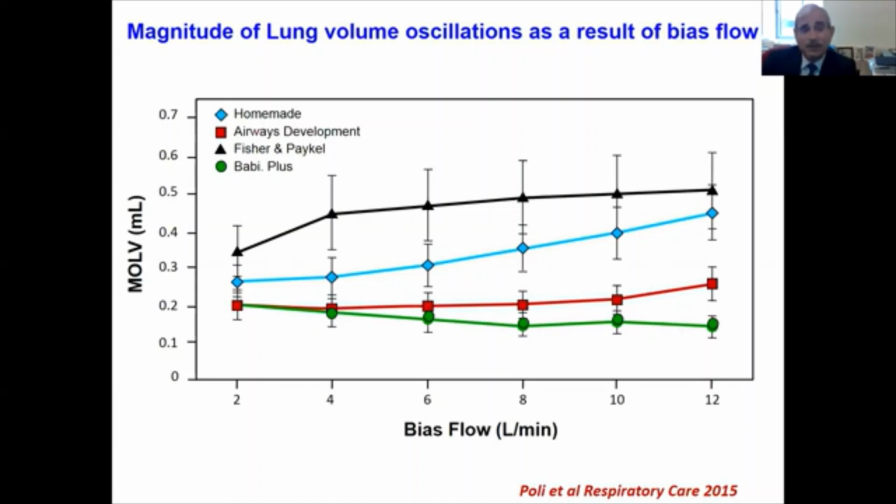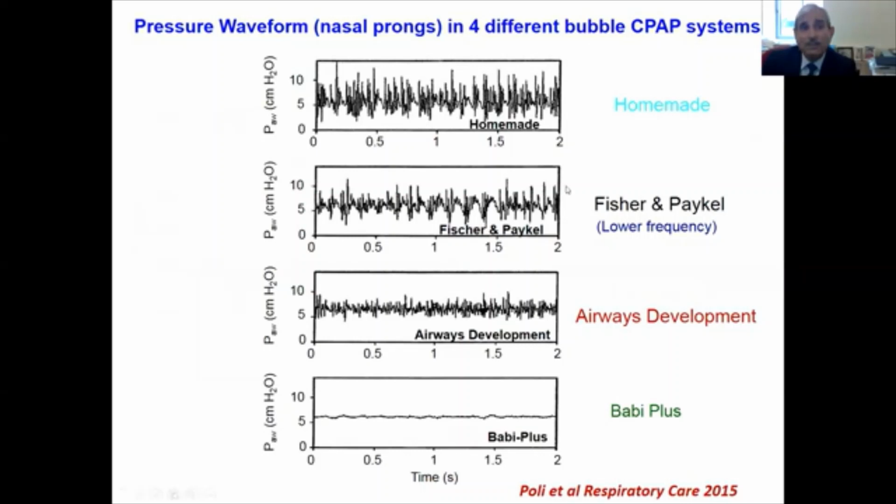So one of the reasons is the airway development and Bobby Plus system utilize a diffuser in their bottle, and that diffuser attenuates the oscillations and decreases the interaction between the air and water. So it seems from their data, the Fisher-Paykel and the homemade system perform much better. In addition, if you look at flow rates over 8 liters per minute, the homemade and the Fisher-Paykel system generate second bandwidth frequencies at 54 to 76 hertz and 61 to 71 hertz respectively, that may promote enhanced lung recruitment, especially in an unhealthy lung. The airway development and Bobby Plus system don't do that.